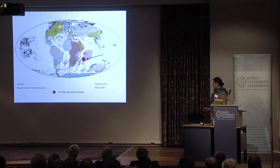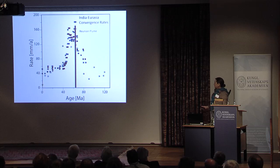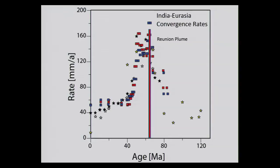Now, if you look at where this fits within the time frame here, you can see here's the age of eruption of the Deccan Traps. So India's already beginning to go quite quickly before that. And then that rapid motion persists for more than 20 million years after the eruption of the Deccan Traps.